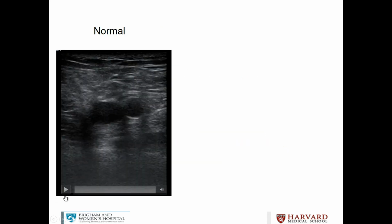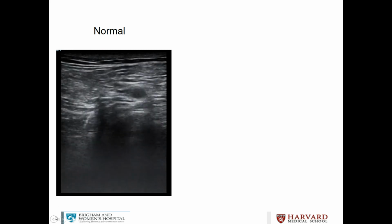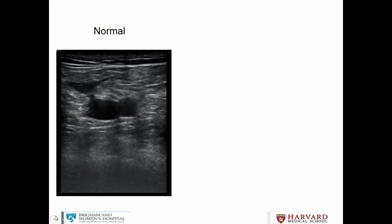So here's an example of a normal ultrasound at the level of the common femoral vein where the saphenous vein takes off. So I'll play this clip again. Here's the common femoral vein, and here's the femoral artery, and this is the branch of the saphenous vein taking off from the common femoral vein. And we can see that the venous structures are easily compressible. The venous structures are dark, anechoic, without any echogenic material within them. So this is normal. No evidence of DVT at this level.